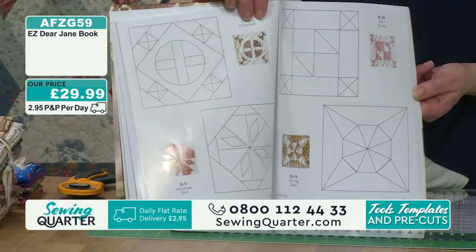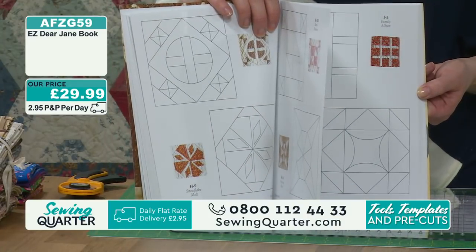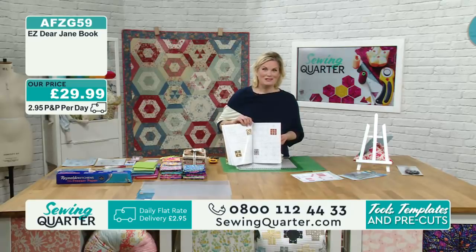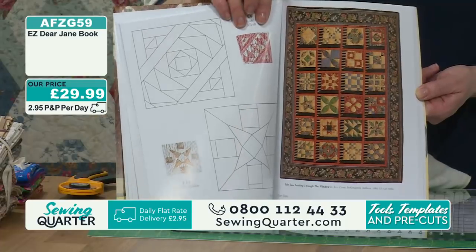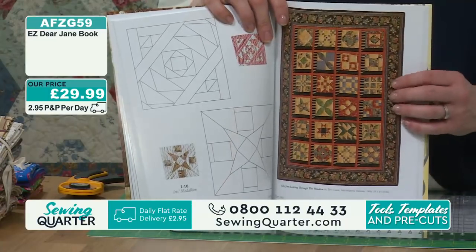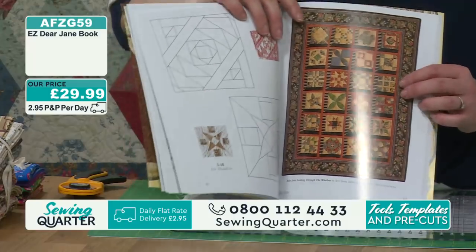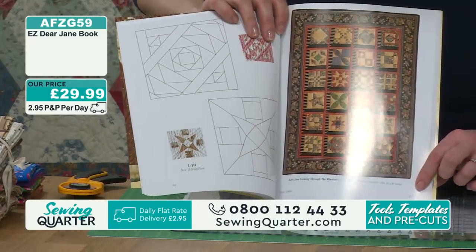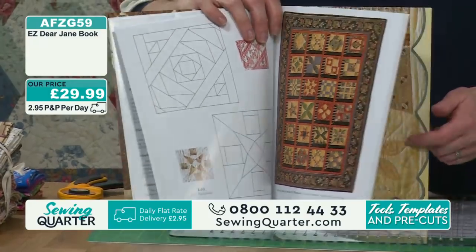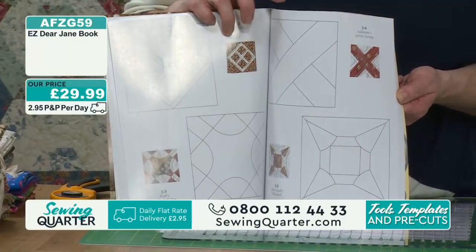It's really in depth, 225 different patterns in here. It's an awful lot of patterns. And throughout, you get these inspirations. So not only do you get to look at the quilt that set off all of these, but these are all your baby Janes. And it tells you who's made them around the world. And it's just created this beautiful quilting community.